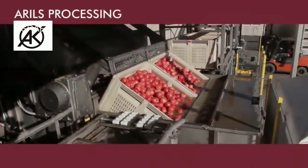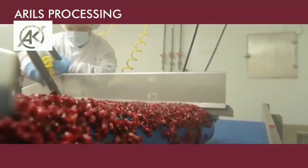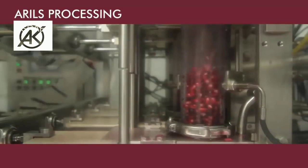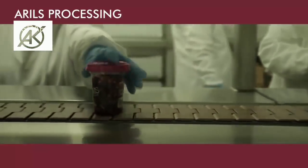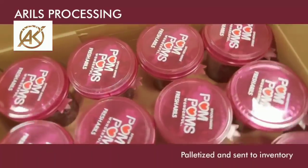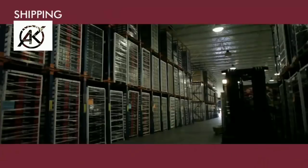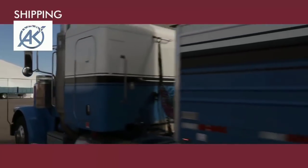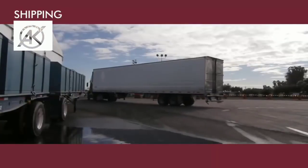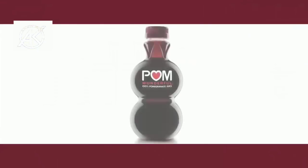Some fruit is sent to our new state-of-the-art arils processing plant. Individual arils are extracted and packed into 8-ounce and 4.3-ounce cups. Cartons are palletized and sent to finished goods inventory. Finally, pallets of fruit, juice, and arils are loaded onto trucks, and the trucks hit the road to deliver delicious pomegranate products to people around the world.